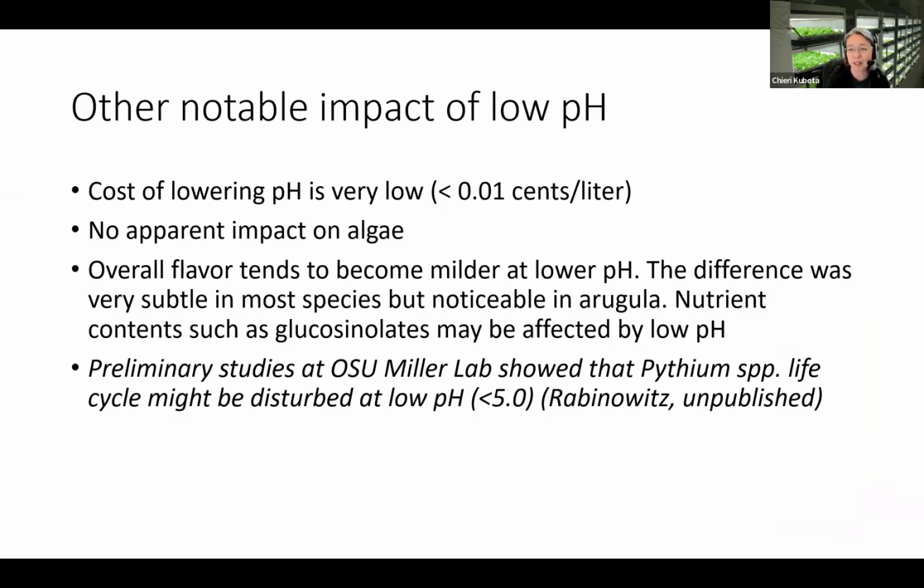And then the cost per liter is quite low, 0.01 cents or lower. Usually in a commercial deep water culture, the nutrient solution per plant is somewhere between 4 liters all the way to 10 liters per plant. So that's the baseline volume. Of course, you need to add more water, but all in all, it's a very small addition in terms of cost.